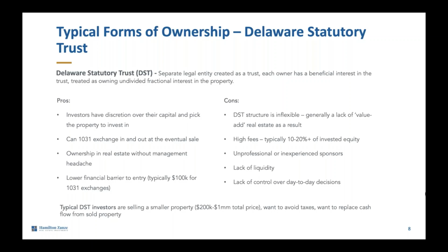What you receive in exchange is beneficial interest in a trust, right? The trust owns the property. You get a beneficial fractional portion of that trust, and you can do a 1031 exchange. The barrier to entry is usually much, much lower on DSTs from a financial standpoint, whereas in a TIC, groups like us are limited to only 10 TICs on title. In a DST, there's no limit to the number of people who can be on title. So our minimum for a DST with us is $100,000.